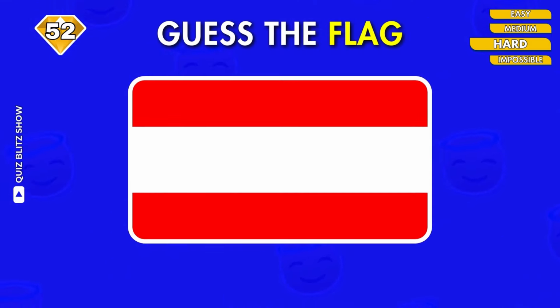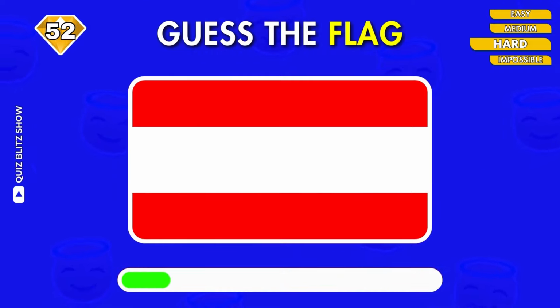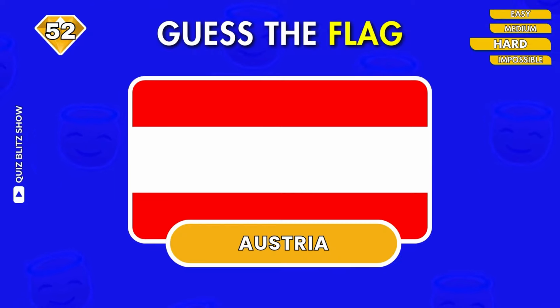Can you handle this next one? What flag do we have here? Well done, this flag belongs to Austria.